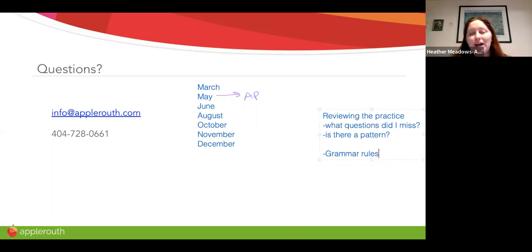But really, reviewing the practice and thinking about, how do I use this to help almost customize my study plan, right? If in the writing section, I do really well on all the other questions except for the grammar ones, I just need to really review my grammar rules at the end of the day, right? So that's really the first place to start. And then again, try that and see how that's helping to improve from there and see what else you guys need to work on.